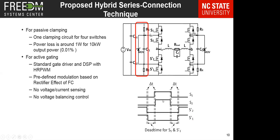It's a predefined modulation. We only need the standard gate driver, a very simple gate driver, as well as an ESP with high resolution PWM, because we are going to tune the rising and falling edges at nanosecond level. But it's predefined. We do not need to adjust it during operation. This predefined modulation is based on the rectifier effect of flying capacitor topology, which is a very interesting point I will introduce later. For this method, we do not need voltage or current sensing. Also, we do not need control for the voltage balancing.